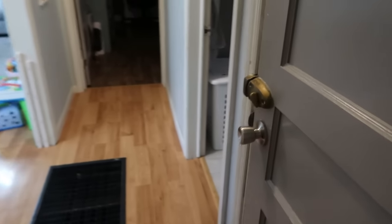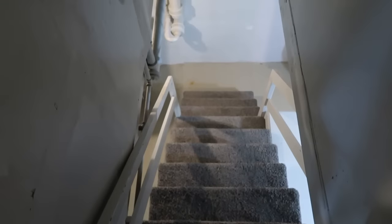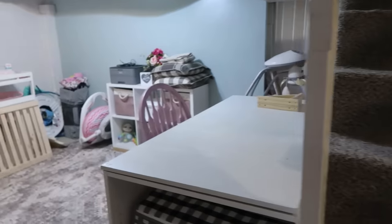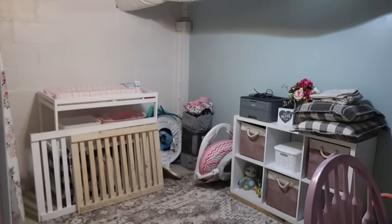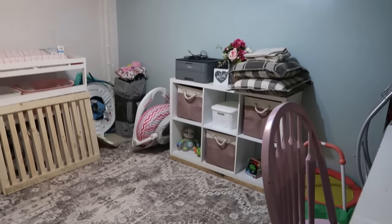So now we're going to go down into the basement, but I'm going to do a voiceover because, like I told you, my husband is down here working. Our basement is not completely finished, but we did finish about half of it. So when you get to the bottom of the stairs to the left, this is kind of like my craft room slash storage. This has been our daughter's room, our son's room, storage, so many different things.